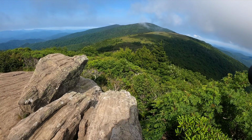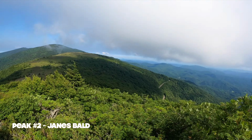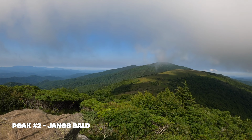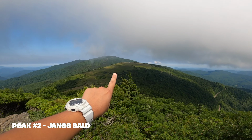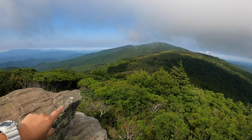So let's go ahead and take a look at this view. Oh wow, this view really is just so beautiful. So a quick update, we are now on James Bald. We started all the way back there and slowly made our way up. We've got one more peak, so let's go ahead and continue.